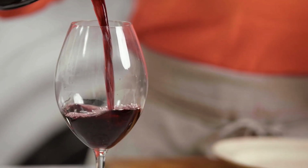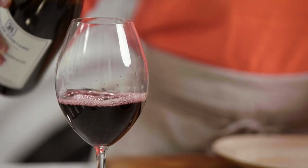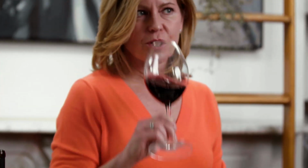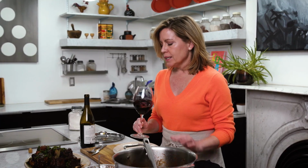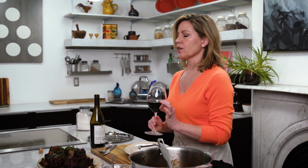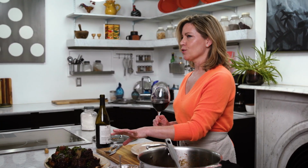I always pair my dishes with an American native or hybrid grape. The braised short ribs were cooked with Norton, but I'm also going to be pairing this with Chambourcin, which is a hybrid red grape, and it has a wonderful kind of lighter body and a bit of acidity, so that it's going to be a nice foil to the rich beef that we have here in front of us.